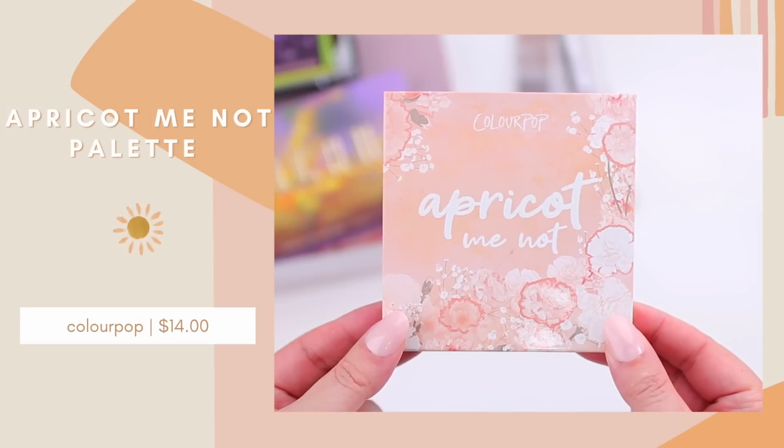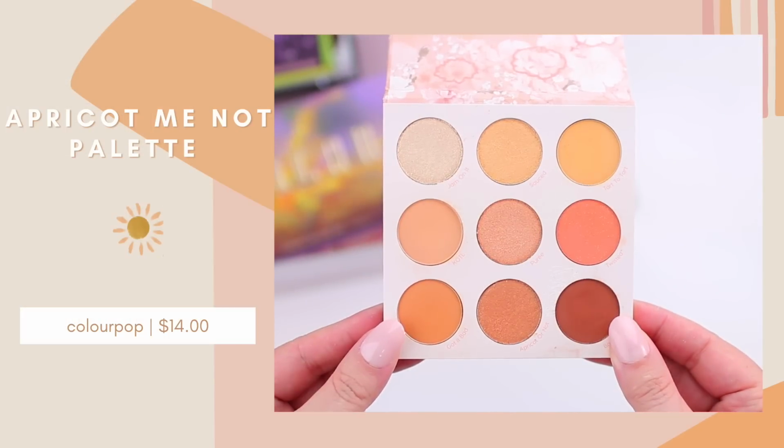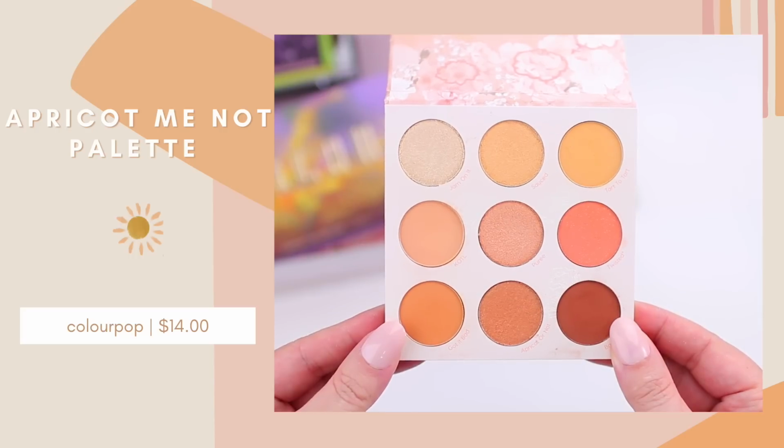I think the shimmers in here are really pretty, but I'm not usually reaching for this when I want a really dramatic look. The last one is Apricot Me Not. I probably use this one the most out of the three, but that's because it is more of a neutral palette. It's very warm toned, very orangey, and I think it's been a lot of fun as we head into summer. So I have reached for this one quite a bit.